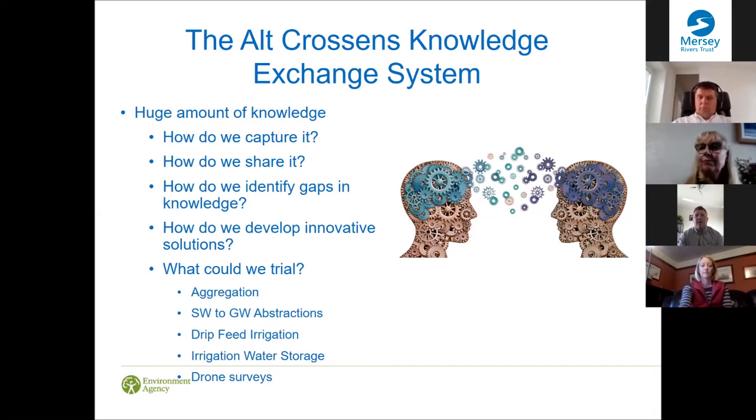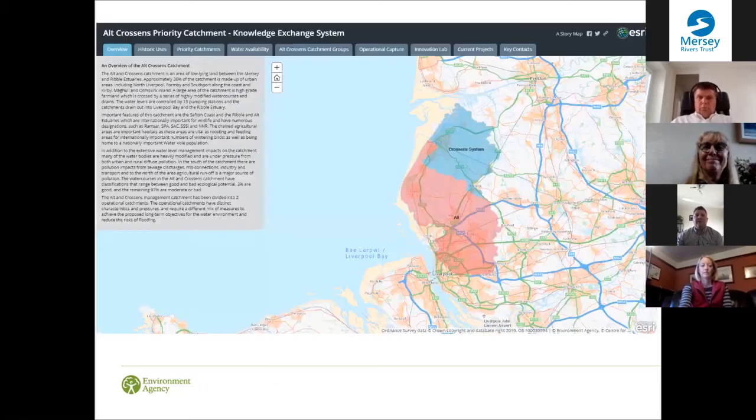But one of the things that we're looking at as a way of pulling all that together and sharing it in a usable format is what we're calling the Alt Crossens knowledge exchange system. If we go on to the next slide, Rebecca. So basically, this is a GIS-based system using a program called Enterprise. It allows a huge amount of detail to be held within the system, but remains user-friendly. And essentially, it operates like a website with intuitive map functions. And it can be shared via a simple web link with maps updated with ease and automatically.